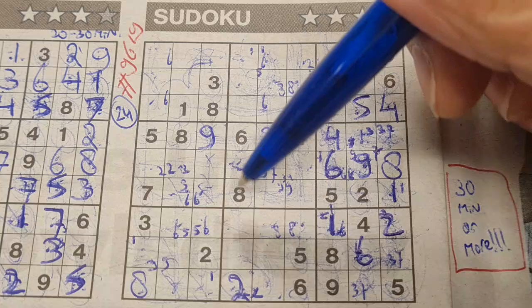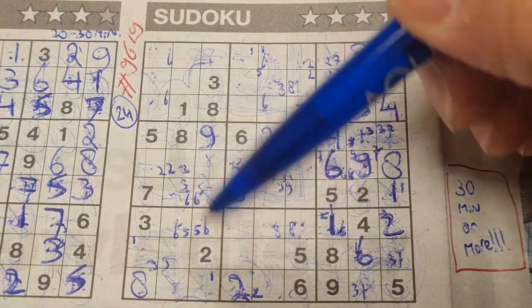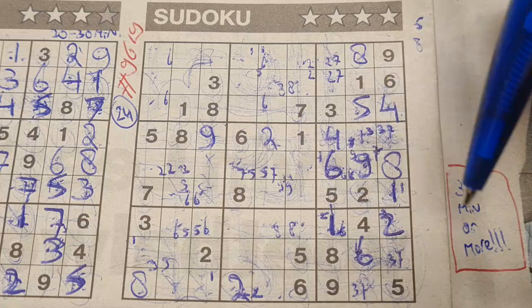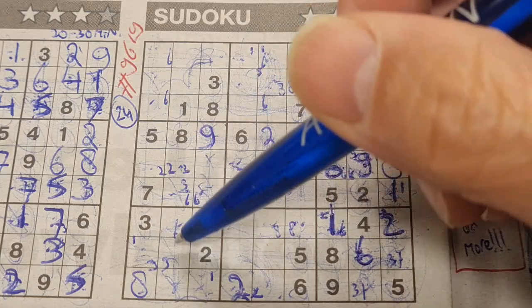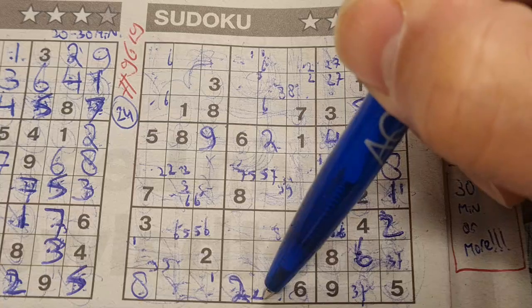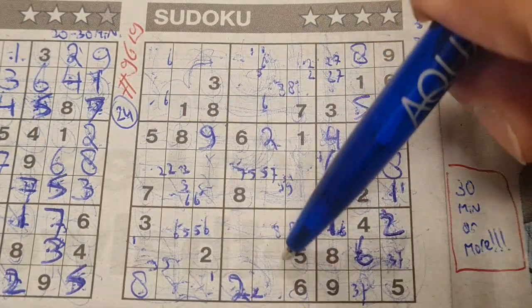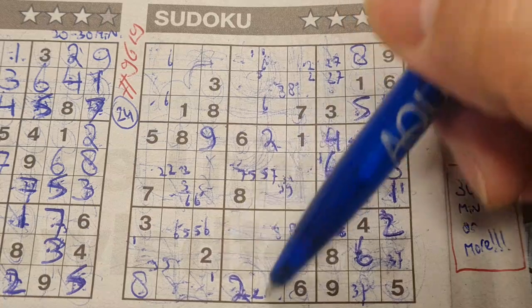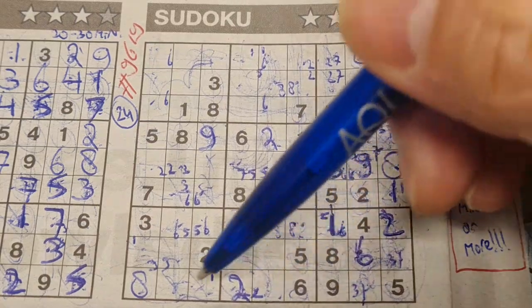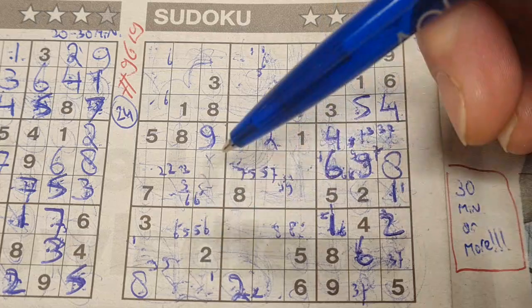Then, need a 4, need a 7 here. Yeah, 7 should be in one of these 3 boxes. 3, 7, 1. Could be a 1 here, no 1. 1, 3, 7, 1, and the 4. 3, 7, 1, and the 4.